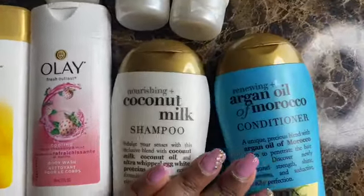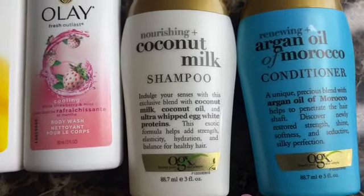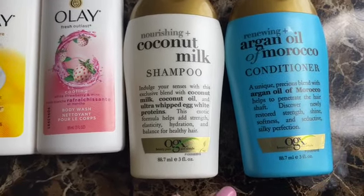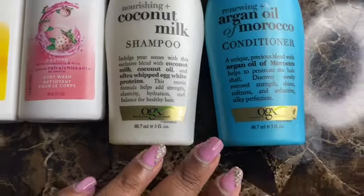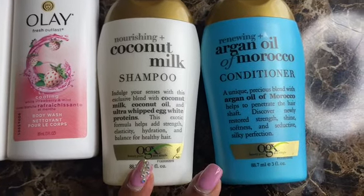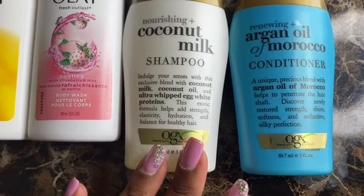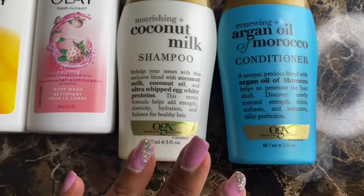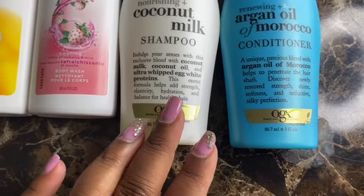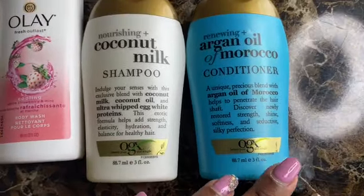The coconut milk and the argan oil OGX. We got a printable coupon off coupons.com for $2 off 3. I didn't even know they had these in the travel section until I ran up on them. And I was like, I wonder. So that coupon for the OGX, first of all, these are $2.99. That $2 off 3 coupon takes off $1.50. So $2.99 take off $1.50, making your out of pocket $1.50 for this one and $1.50 for that one.